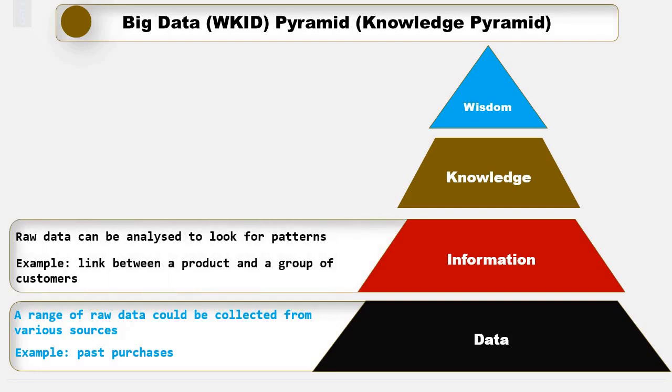The raw data can be analyzed to look for trends or patterns. For example, it may appear there is a link between the purchase of a particular product and a particular group of customers. This is information.